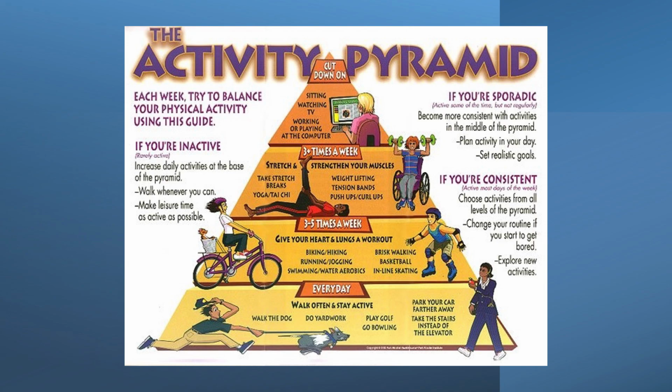And I know this might be hard if we have limitations, especially in our joints. Sometimes it might be easier when we're starting to go down a set of stairs as opposed to going up, and that's perfectly fine as well. If we're sporadic about our exercise and activity, we want to focus more on the middle of that pyramid. There's goals set there 3 times a week.